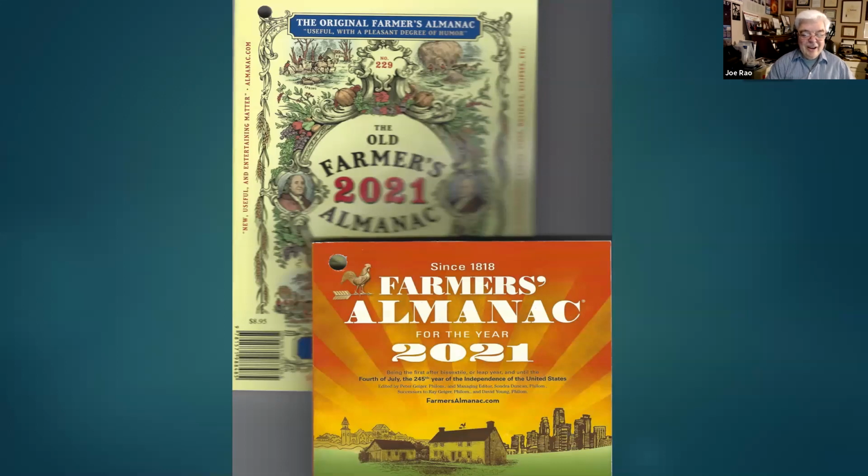The almanacs. There is the Old Farmer's Almanac, and there's also the Farmer's Almanac. Now, the Farmer's Almanac, as you see there at the bottom, the orange book, has been around since 1818. And then there's the Old Farmer's Almanac. They have been publishing their weather predictions and other interesting facts since 1792. That's why they are the Old Farmer's Almanac as opposed to the regular. But these two books have within their pages weather forecasts that tell you supposedly what the weather is going to be like on specific days during the course of the year.